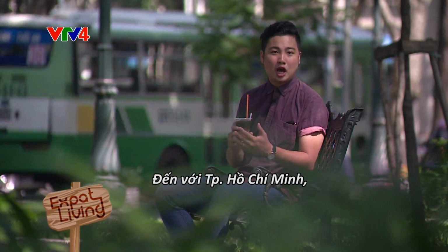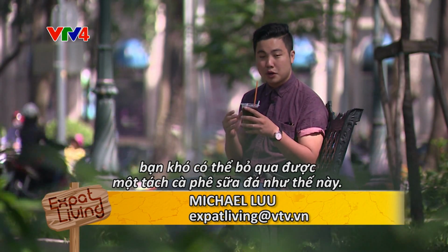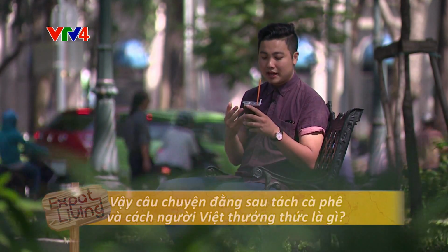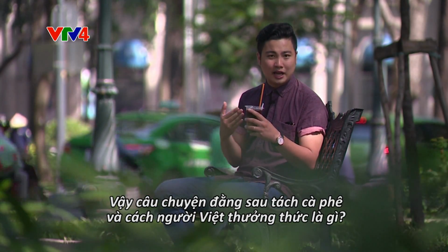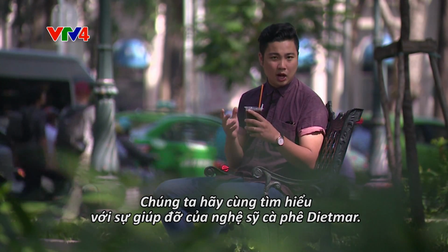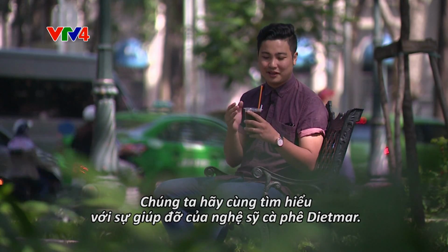You've never quite been to Ho Chi Minh City until you've tried one of these cafe soda, otherwise known as the Vietnamese white coffee. Now, what is the story behind these and how do the locals enjoy coffee here in the country? There's only one way to find out, with the help of our coffee artist, Dietmarr Vogelmann, in this edition of Expat Living.